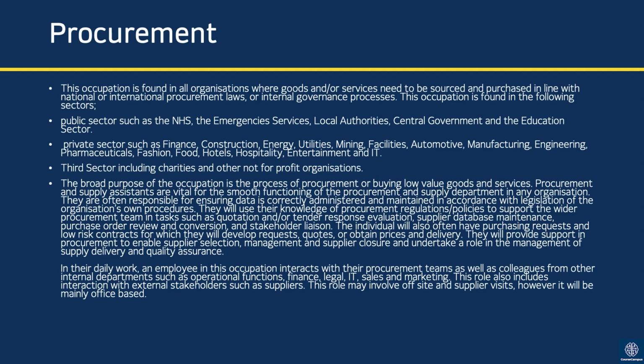So procurement is found in all organisations and different sectors of the economy. There are public sector employers such as the NHS, emergency services, central government, local government and the education sector, and there's also a lot of employment within the private sector as well, particularly amongst larger companies. Third sector organisations also recruit and look for procurement, and procurement is slightly different when you're working in these different sectors, and that is something that's covered in this course. But the broad purpose of the occupation is to identify what goods need to be procured and to go through the process of identifying them, procuring them and managing the acceptance and delivery of those goods and services. So if you work in that sort of environment, in that sort of role, then this qualification should help you.